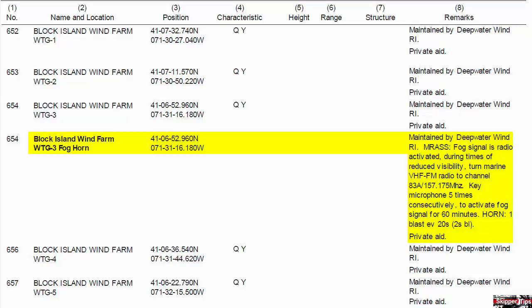This fog signal is radio activated during times of reduced visibility. We need to turn our VHF FM radio to channel 83A, key the microphone 5 times. This will activate the fog signal, which will sound one blast every 20 seconds for 60 minutes.